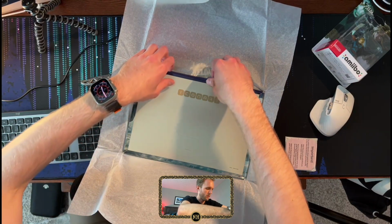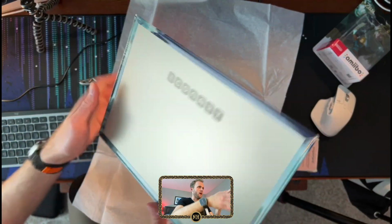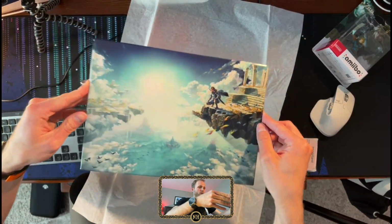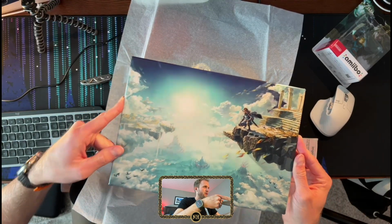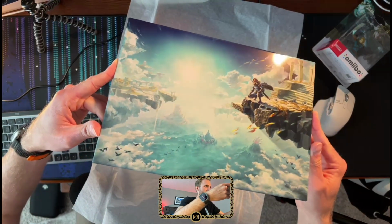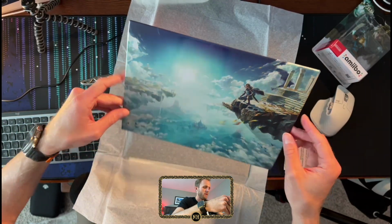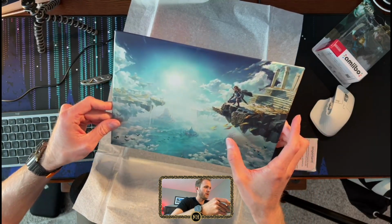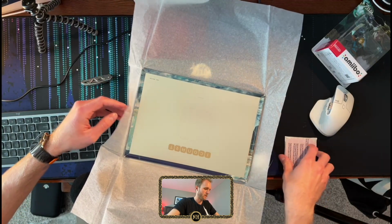Oh, getting some ASMR. Oh, okay, so you adhere it to a wall or something and then you just stick it on the wall. That's pretty cool. It is metal and it's kind of shiny, but it's like a matte finish. It's the main art piece of the game, Link on the hill, kind of looking over Hyrule Castle and the mountains and stuff. Very cool, very cool.